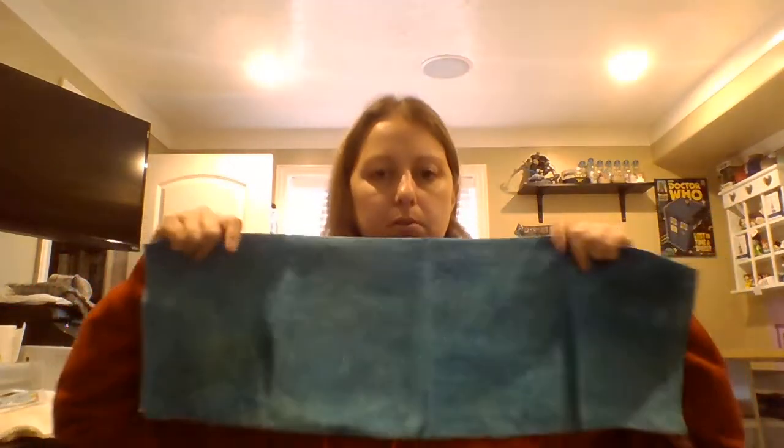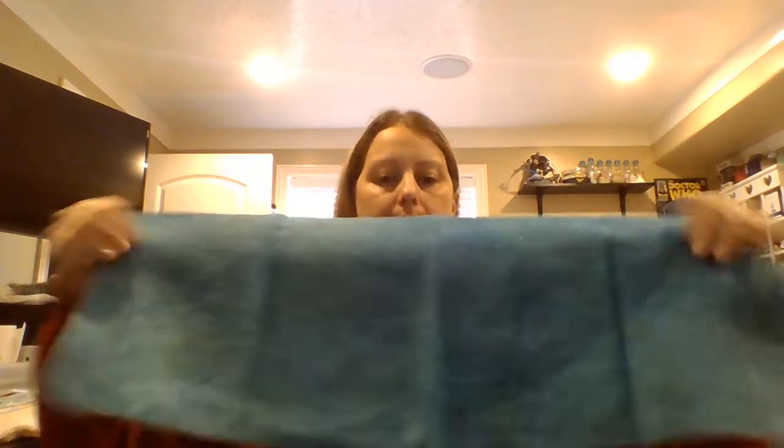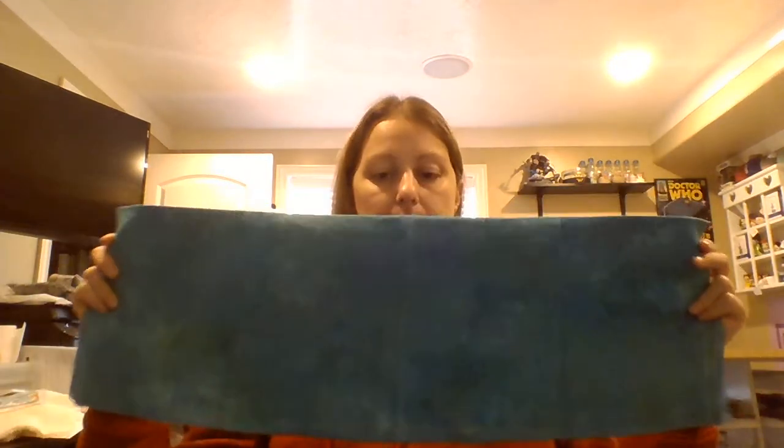Oh, that is way too blue. Let's see if I can try to get it. Nope. It's a gorgeous teal. It's showing way too blue. Nope.